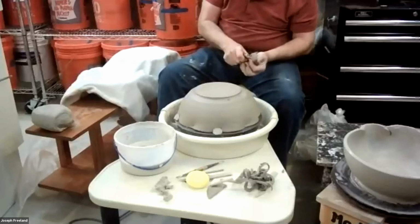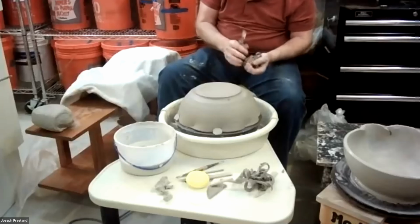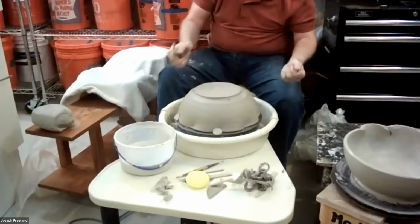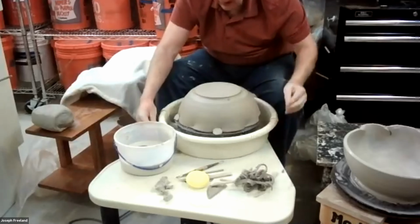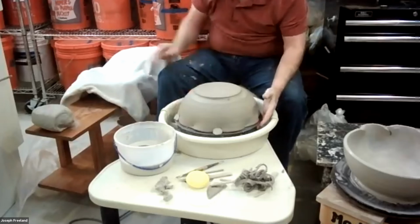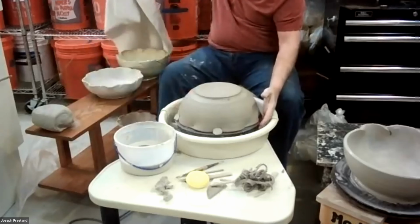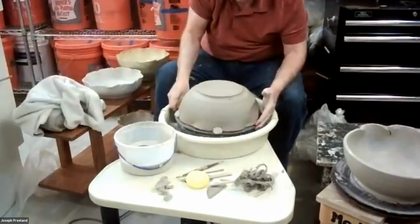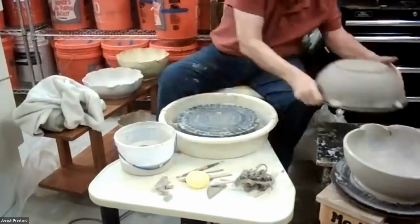Okay, so that's the process of getting a ball of clay made into a bowl. After it's been trimmed and allowed to dry, it gets to a place where we call it bone dry. Let me set this one back out of the way so I can pick up other ones.